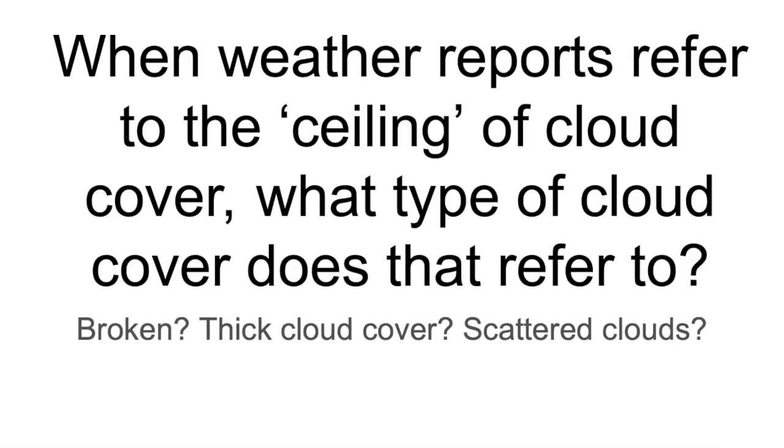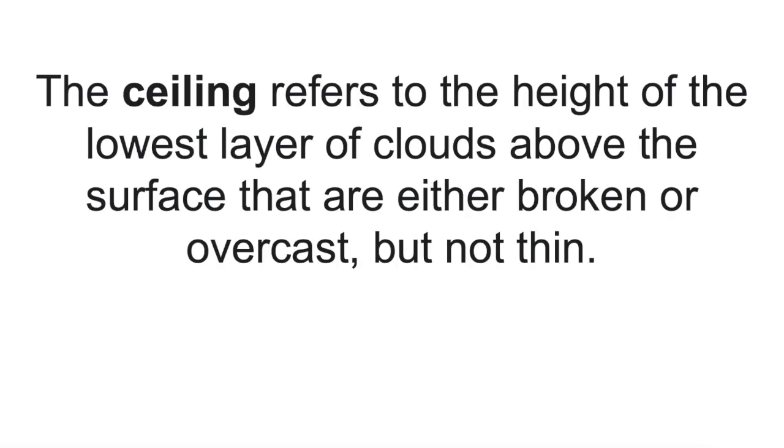Here's number 3. When weather reports refer to the ceiling of a cloud cover, what type of cloud cover does that refer to? This is a question that I didn't know the answer to. It gave me options like broken, thick cloud cover, scattered clouds. And here's the answer that I found on the FAA's website. The ceiling refers to the height of the lowest layer of clouds above the surface that are either broken or overcast, but not thin. Okay?